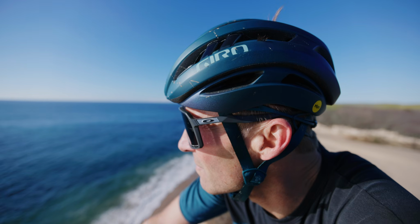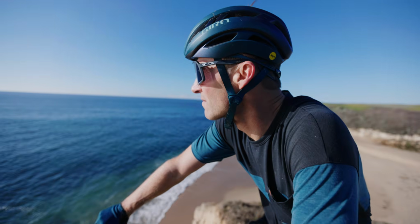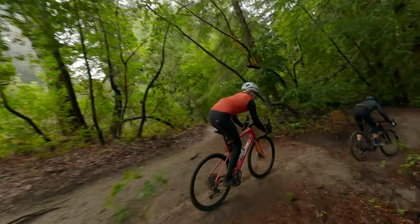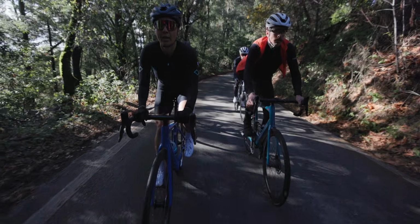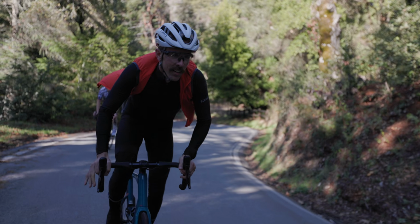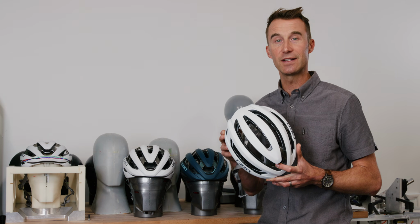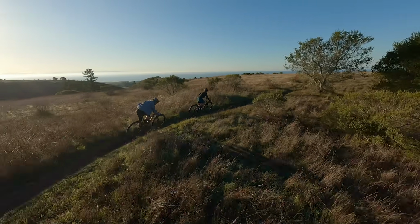So who's this thing for? It's for me, that's for sure. I love it. I don't want to wear anything else. You can put this helmet on and be stoked whether you're on your XC bike, your gravel bike, or your road bike. You're going to see it used at the highest levels in competition, the World Tour racing, at the Olympics, those areas. But you're going to see a lot of people that are just enthusiasts that get out on their Saturday rides and they just want the best. Here's the best.